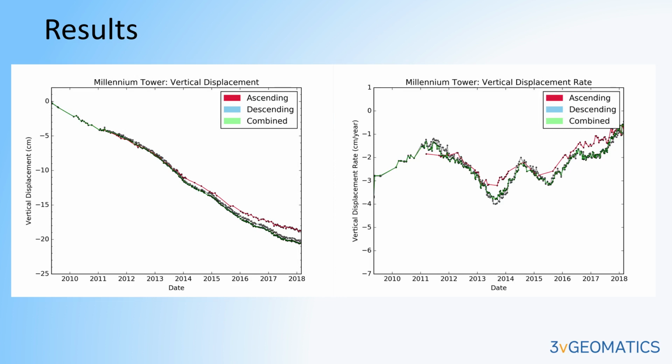With this model, we performed least squares fitting to the thousands of data points located on the tower and were able to derive the motion parameters of the building. Shown here is the vertical displacement of the tower, along with the vertical velocity over a period that starts in 2009 and ends in 2018. The three results shown here are the model fit to just the ascending data, just the descending data, and to both data sets simultaneously. The agreement between the ascending and descending results is quite remarkable.